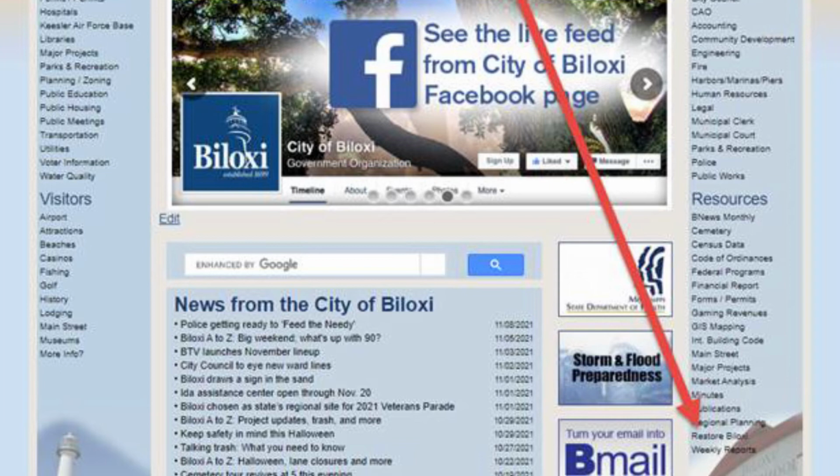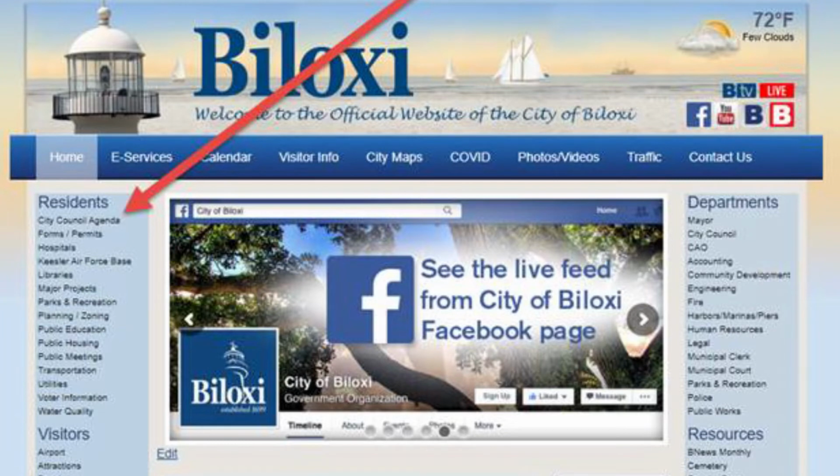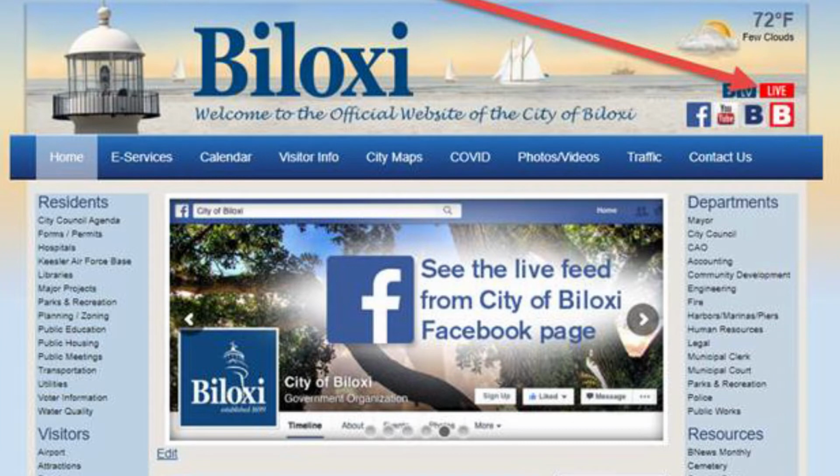The Biloxi City Council will meet on Tuesday at 1:30 in the afternoon at City Hall. The meetings are open to the public. You can see the agenda right here on the city's website, and you can watch the meeting as it happens right here on Tuesday at 1:30.